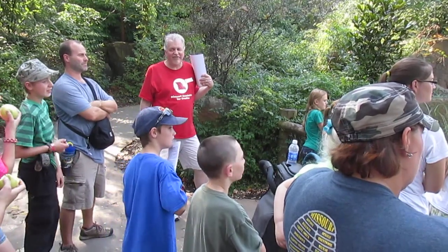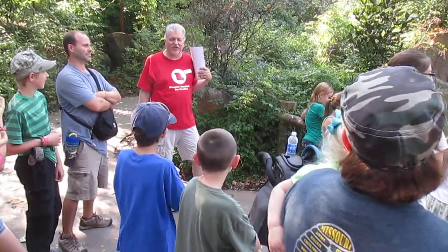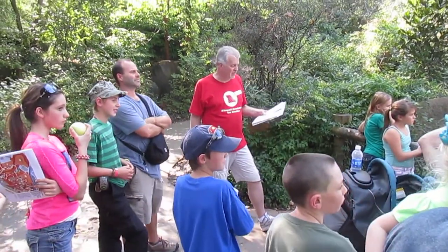Just by standing here for a half hour at the beginning of the day today, I saw that elephant do at least a dozen different separate things with its trunk that are uniquely designed into the structure of that particular organ, the trunk.